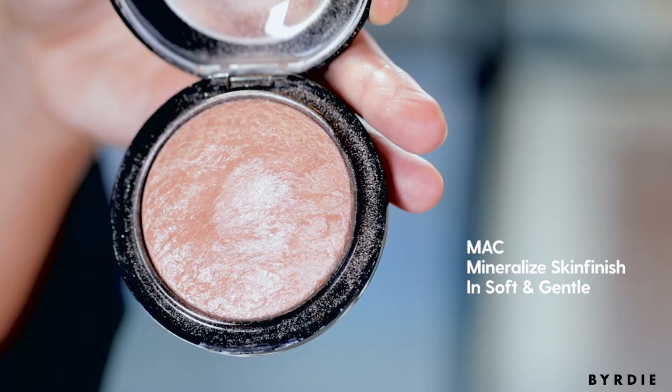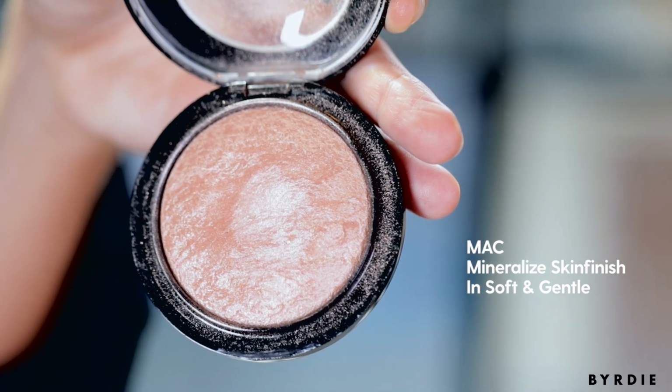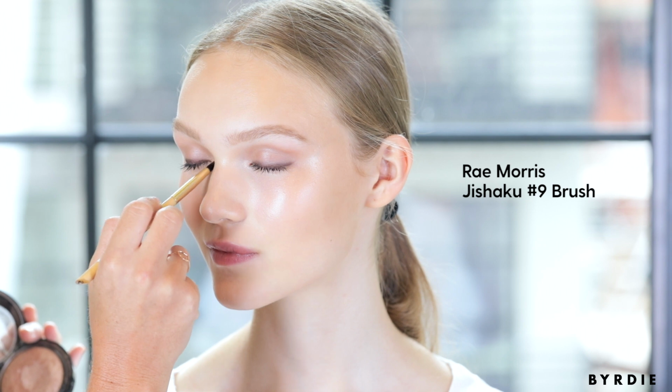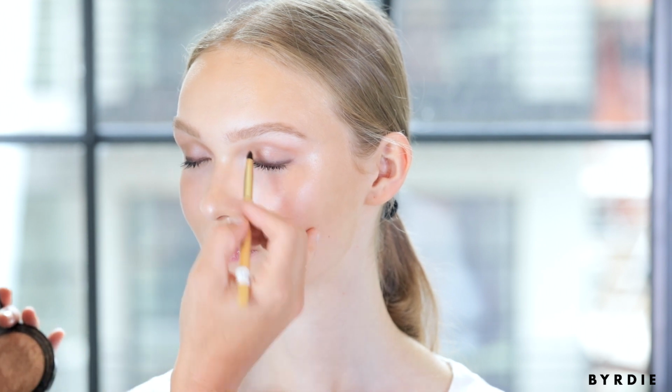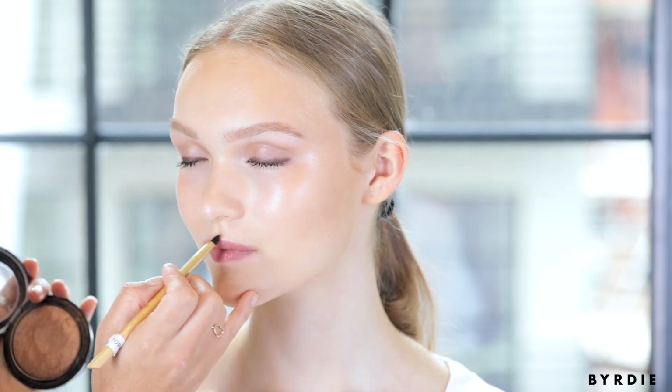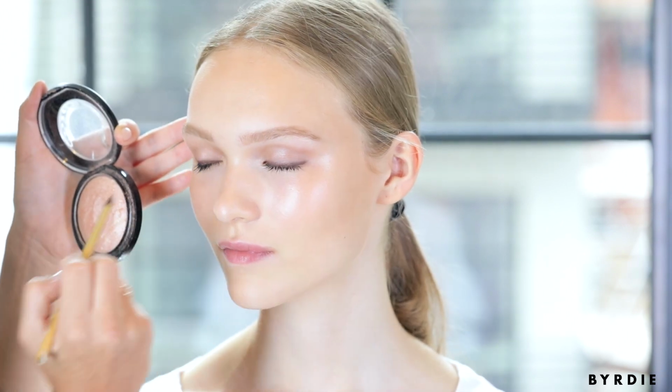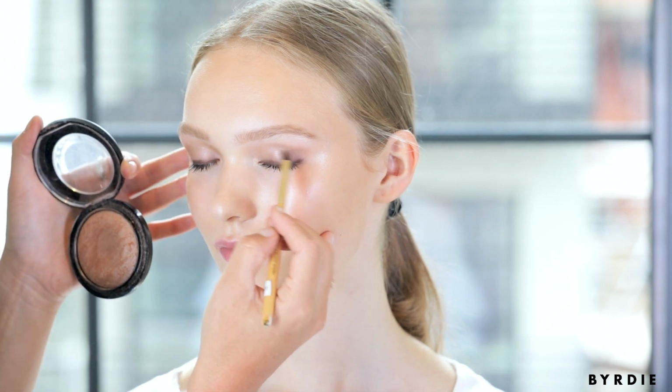Another secret weapon, a long time secret weapon of mine, is MAC Cosmetics Soft and Gentle. I love to finish with this on the inner eyes. Again, this is going to make your eyes look really crystal clear and awake. On the Cupid's bow. A little bit under the brow bone, but not too much. Another favorite spot to pop the highlighter is on the center of the eyelids.